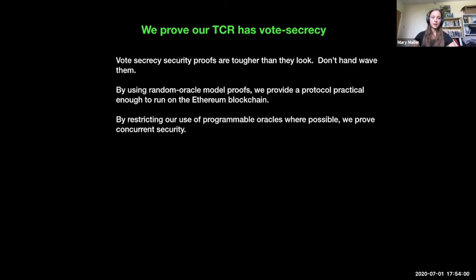So to summarize that, vote security proofs are tougher than they look. They're not something which you should hand wave, because when you actually get down to the nitty-gritty details, you often find that things don't go through as nicely as you thought they would. By using the random oracle model, we're able to provide a protocol which is practical enough to run on the Ethereum blockchain. I think we were estimating about 20 cents per transaction at the time when we were writing it. I can't remember how we got that number. And by restricting our use of programmable oracles where possible, we can also prove concurrent security. This is the idea that if you have lots of the protocol running at the same time, you still get security.